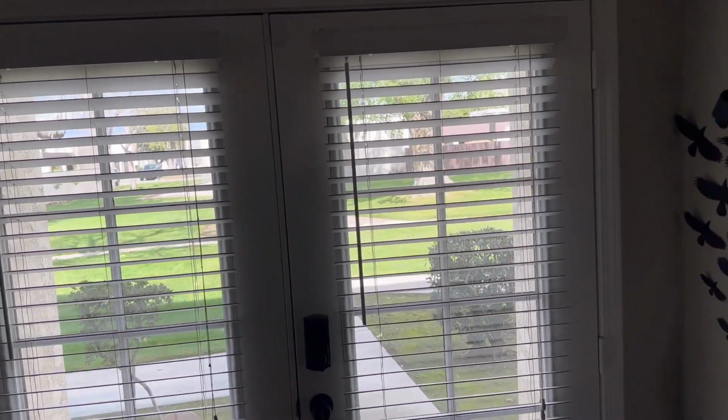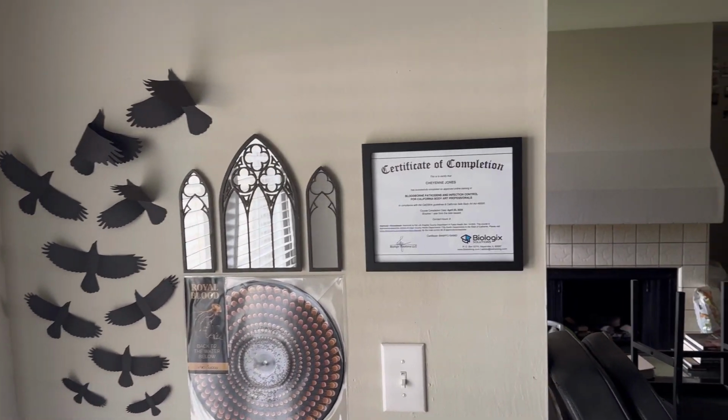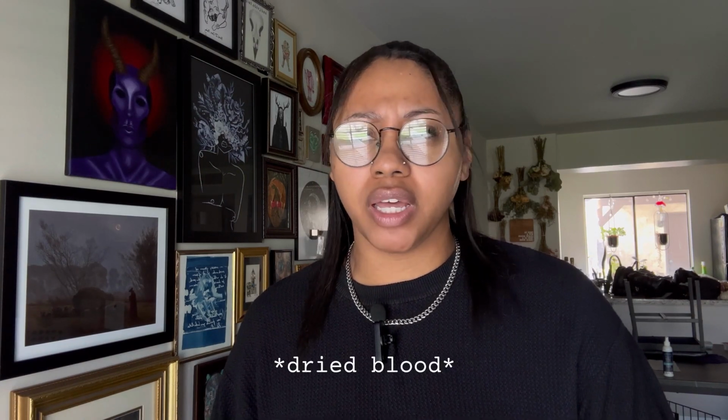Right, so this is my front door. This is what you see to the left of the front door. And this right here is my bloodborne pathogen certificate. In very basic terms, it's the piece of paper that says you went through the course, you took the test, and you know how to not be gross when you're doing tattoos. It's the test that says how long certain diseases stay alive in the blood or talks about needle safety and stuff. It's that paper.